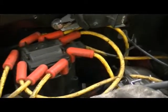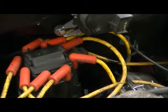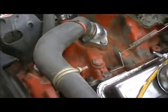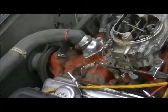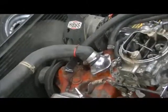What's next? I guess wiring. Hang on just a bit. Well, we got it all wired. All hooked up. Now we can hit the key. I'm happy.